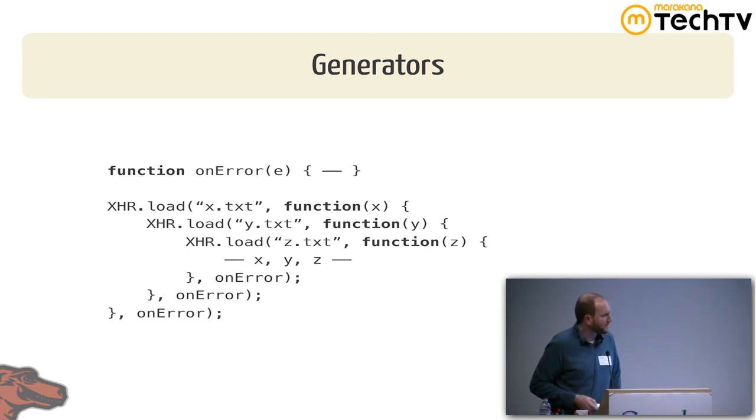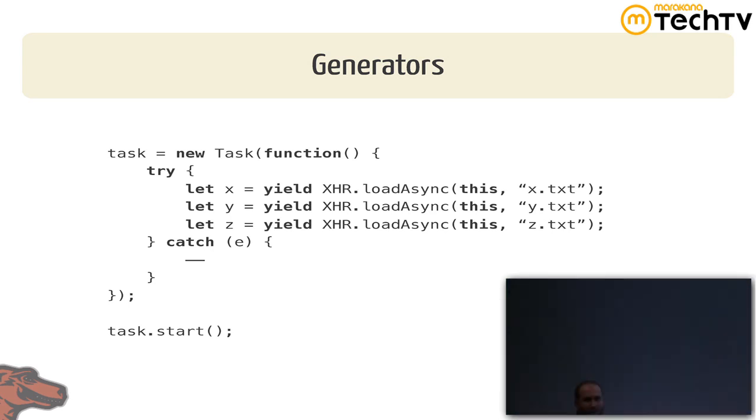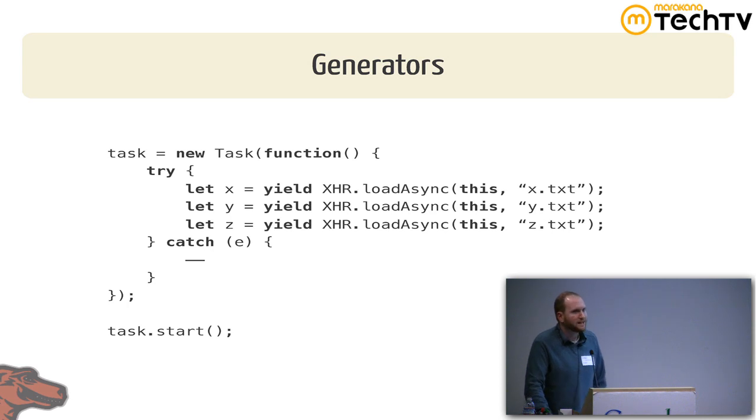So generators, without getting into too much detail, allow you to write code like this. Now, I'm using a little sleight of hand here. I'm actually using a library that I've written called JS-Task. That library is less than a dozen lines of code, so it's really not a very heavyweight abstraction, but it just makes this example a little bit easier to read. So imagine we create a new task. Think of this sort of like a thread, but it's a cooperative thread. I'll explain what that means in a sec. So this task takes a thunk. It takes a function that it's supposed to run.